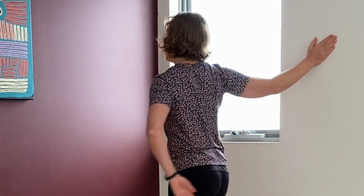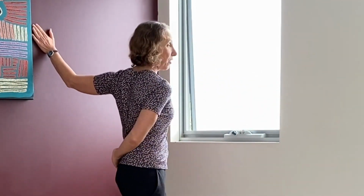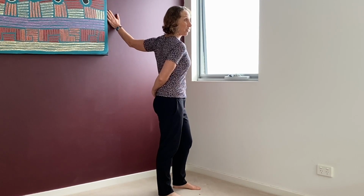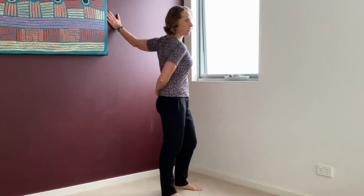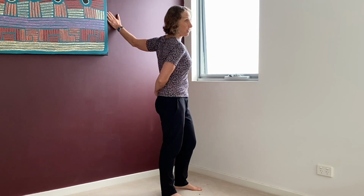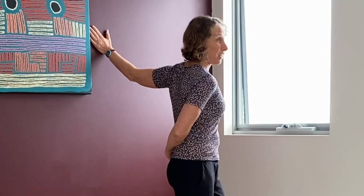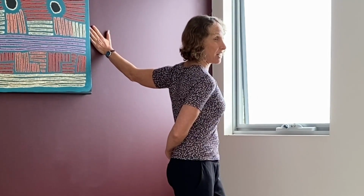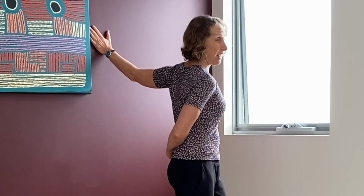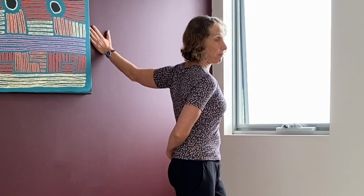Swapping over to the other arm. A little bit of a push for stability and a little bit of a stretch, and you can coordinate what's right for your shoulder. So if you're more unstable, more push. If you're strong but really stiff, a bit more stretch. Trying to turn away from the stretching shoulder. Trying to relax into it.